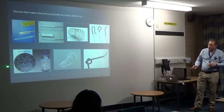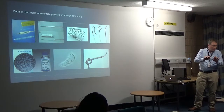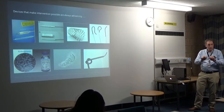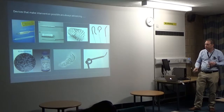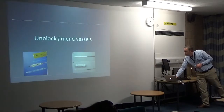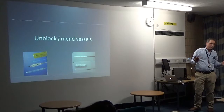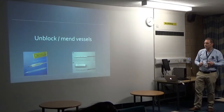We can block vessels, so we can put these little particles down these catheters and it silts up the blood vessels. And so if you have a bleeding patient or you're treating a liver tumor, we can actually silt up the tumor's blood supply so it kind of responds and what have you. And various other devices that we'll go through. I just want to very quickly run through some of the cases outside of the liver that we do, and then I'll go on to the liver directed treatments after that, if that's okay.